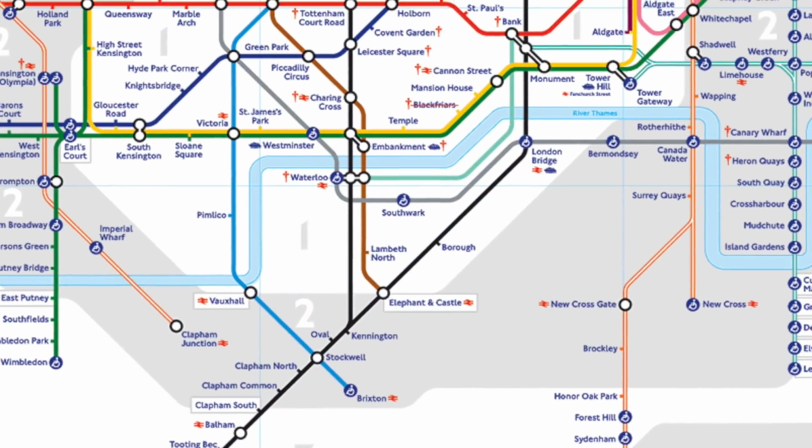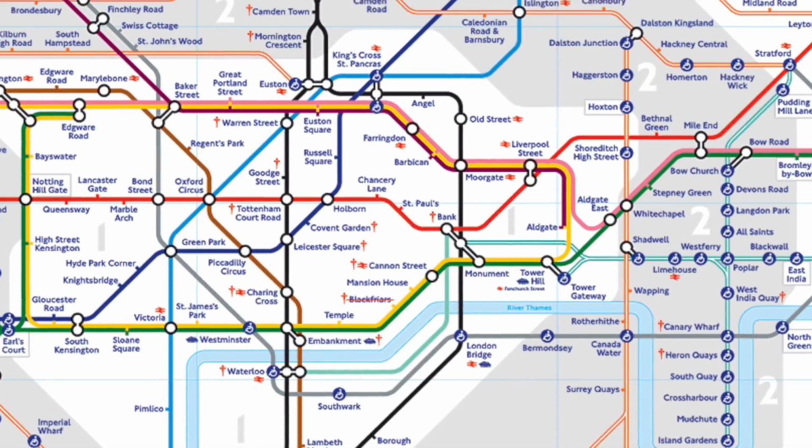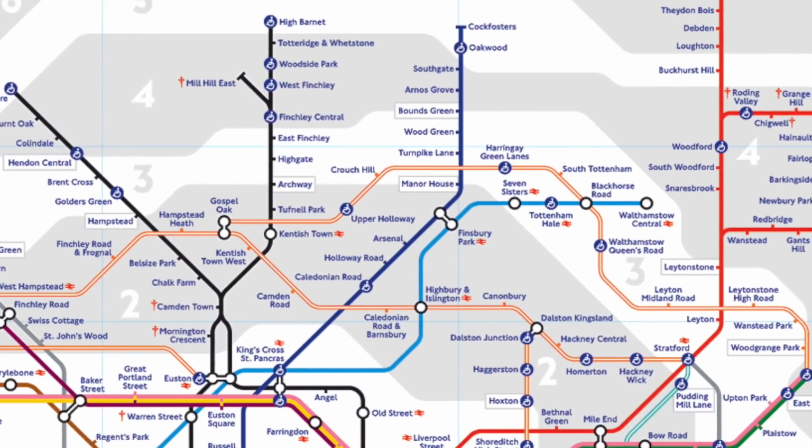One of the most important features is the colour scheme. Each line has an easy-to-differentiate colour that can be followed by eye. But here's a question. How did they come to choose the different colours?